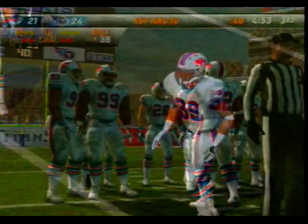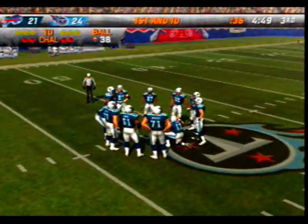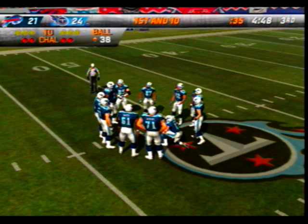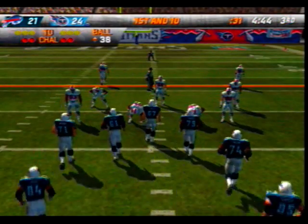John, two guys converged on him and both missed. Yeah, it's because they got beat by a very slippery runner. But that's inexcusable for both guys to miss him after getting a clean shot. First and 10. 38-yard line.